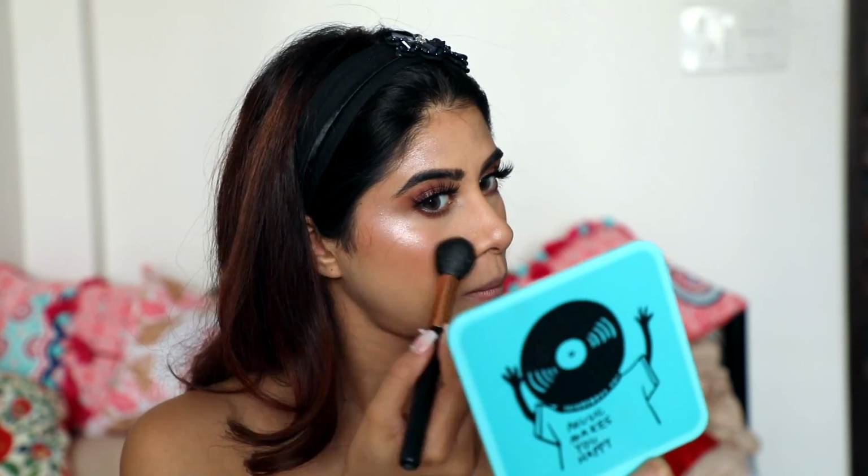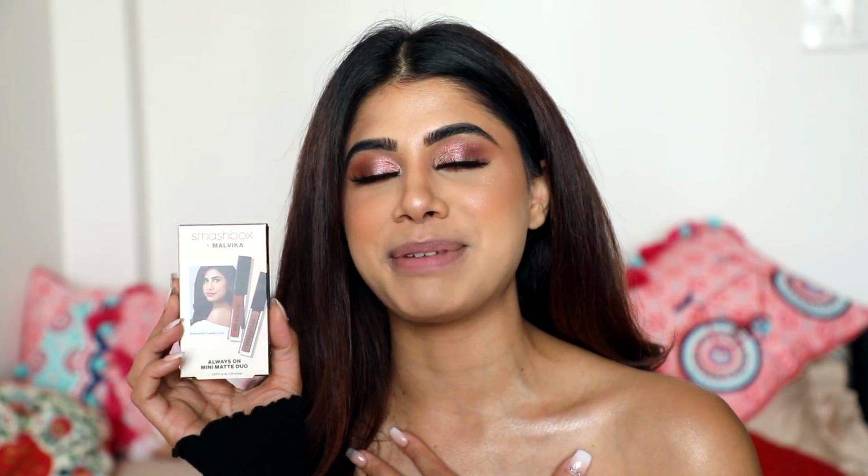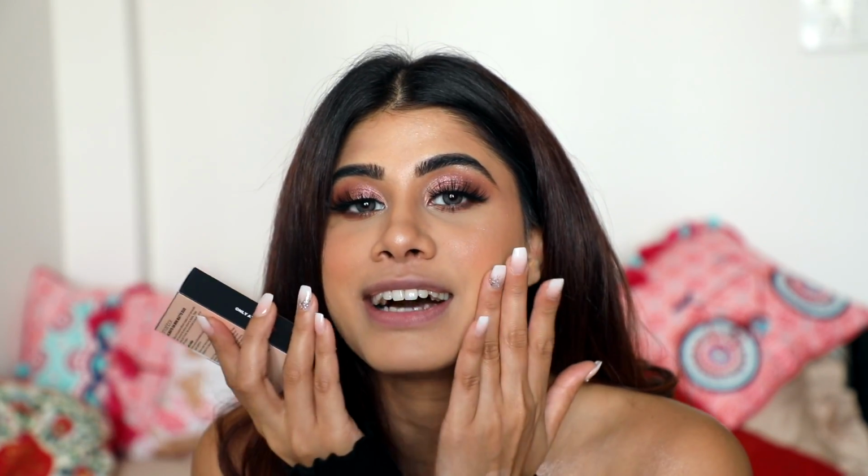Now let's move on to the lipsticks. Okay guys, so for my lip, I'm going to wear two colors to show you how these colors look on my lip from my kit with Smashbox Cosmetics. I'm so excited, I can't stop smiling. Oh my god. Okay, let's jump into this. I'm going to put Stepping Out first, which is the nude shade, and then I'm going to move on to Driver's Seat.